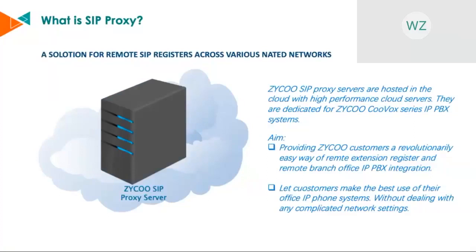And what is SIP Proxy? It is a solution for remote SIP registers across various related networks. The ZYCOO SIP Proxy servers are hosted in the cloud with high-performance cloud servers. They are dedicated for ZYCOO CooVox series IPv6 system. And we built the proxy servers to provide ZYCOO customers a very easy way of remote extension register and remote branch office IPv6 integration.